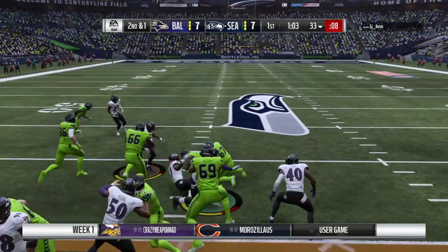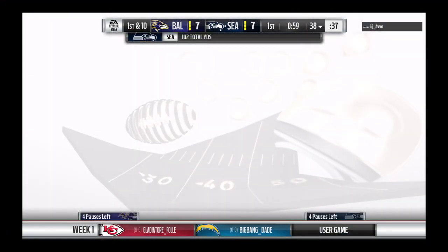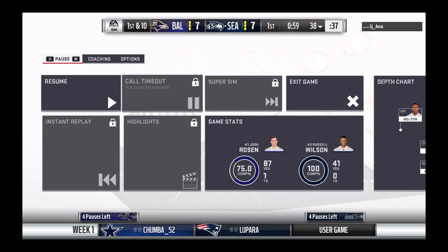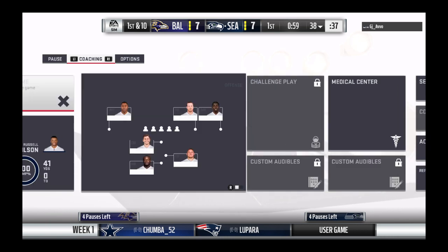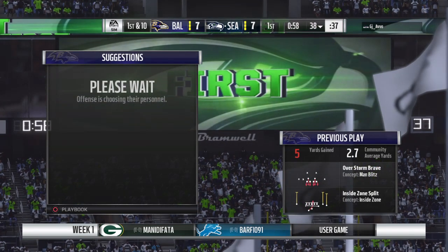They'll run it now out of the gun. They get 5 out of that one, and it moves the chains. A quick burst there, and he's nice. Bit off a pretty decent game.